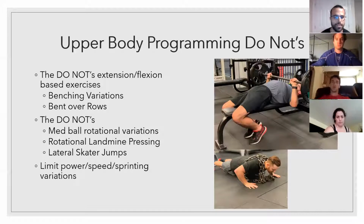Also, any rotational, frontal plane twisting exercise is probably something you're not going to be doing for someone that has some sort of lower back pain. Any rotation isn't going to feel good. Anything quick, like sprinting, power drills, speed stuff, is not going to feel good. Keep exercises somewhat slow, add tempo, and take out power drills. Think of a vertical jump: someone coming up out of a vertical jump is going to naturally go into some sort of extension. That's not going to feel good on the back.